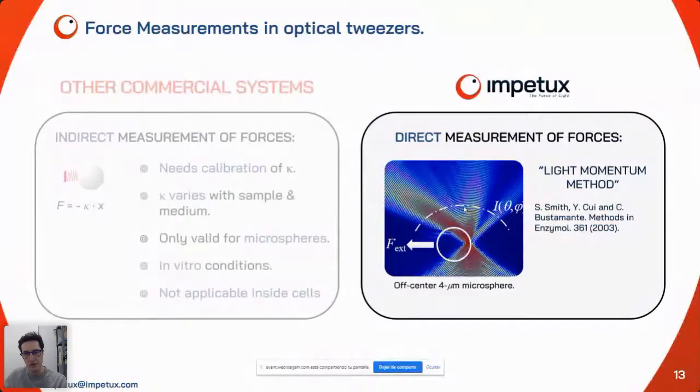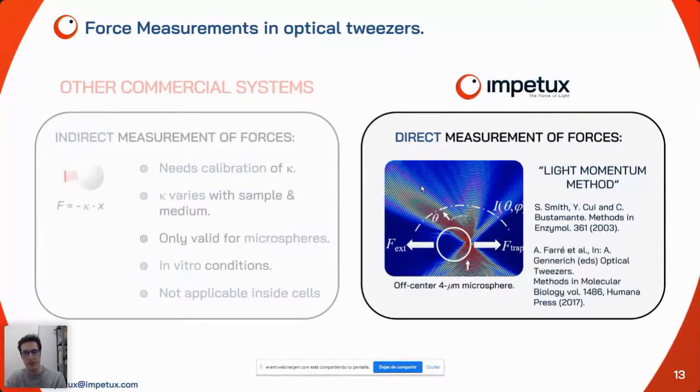Now the incident beam is pointing upwards, but the transmitted beam is deflected. The mean direction of the transmitted beam is deflected by a certain angle theta. This is intrinsically related to the momentum exchange between the laser beam and the particle. And this is what gives rise to the optical trapping force that will counterbalance the external force and keep the particle in the trap. Our contribution has been to implement this method in an optical tweezers system, which was believed impossible before.